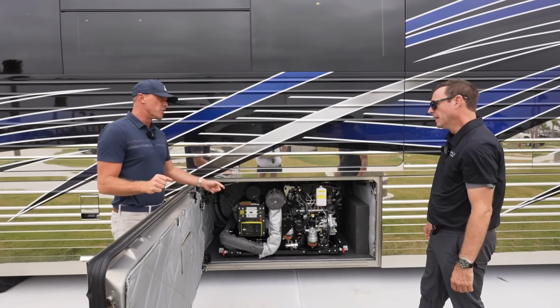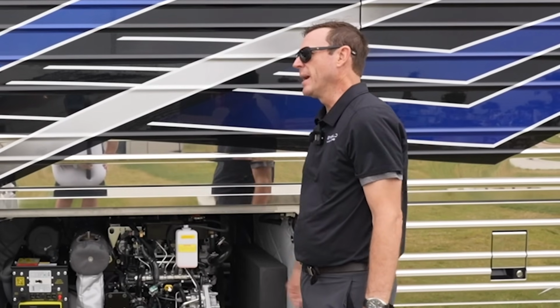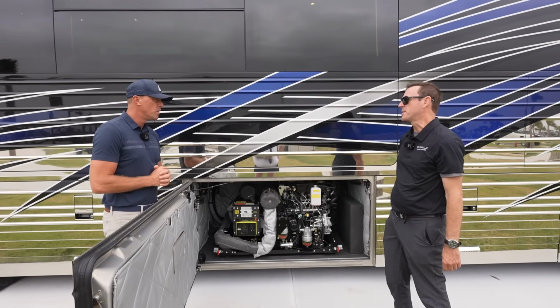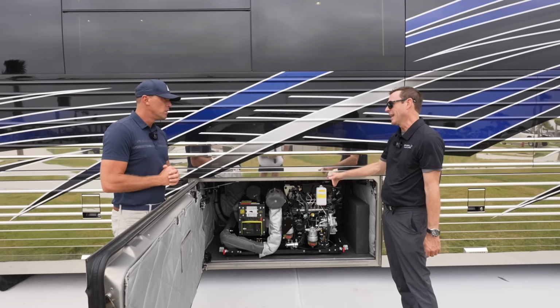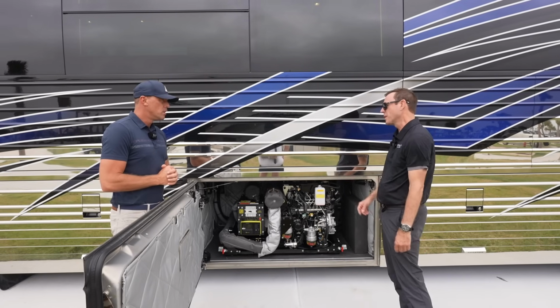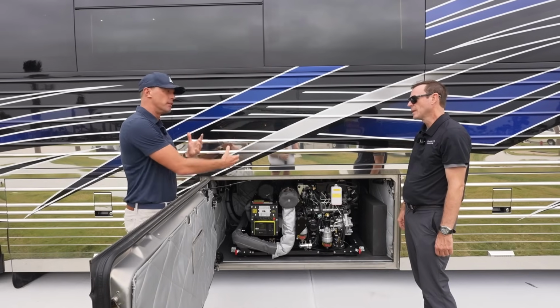Have you ever had a fire in your generator bay, or a fire in one of your coaches? I've seen an electrical fire in that generator bay, and luckily it stopped and didn't spread, but that bay has a lot of heat and a lot of electricity. There can be a lot of things go wrong, so I have seen it. It happens. Anybody that's around the RV industry long enough, you're playing with these complex machines.